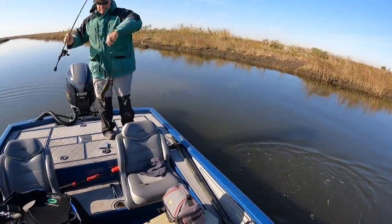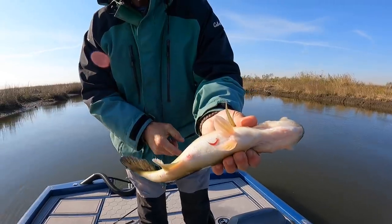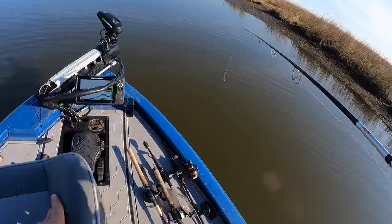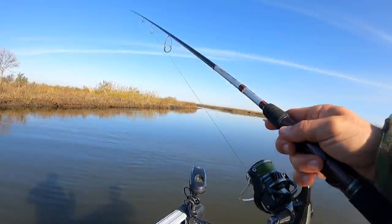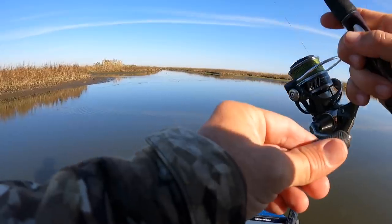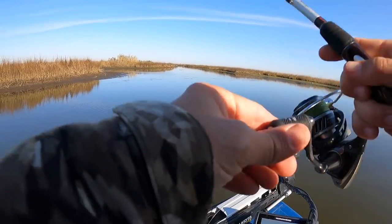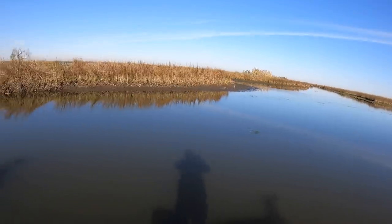Another good fish. So look at this fish. See that big leech on the bottom? That tells you they're just hugging that bottom for a long period of time in this cold water. That's why you really kind of just want to dead stick these baits. You don't want to move them quickly. Six feet here. You'd think every bass would be in this little bend, and this one was.